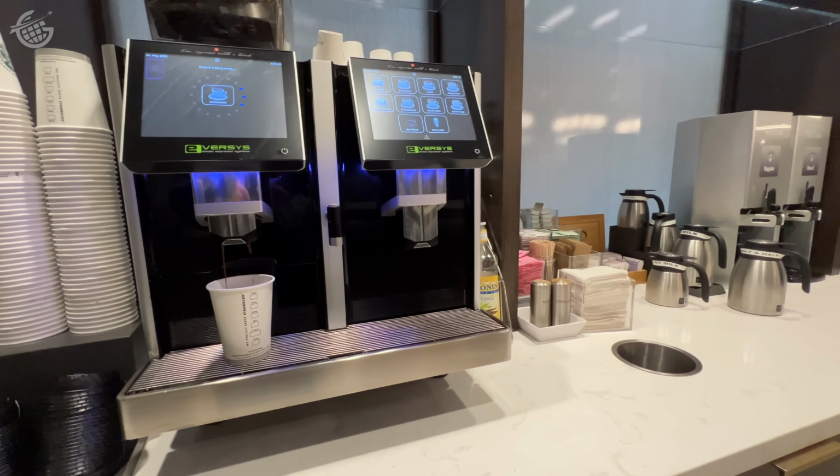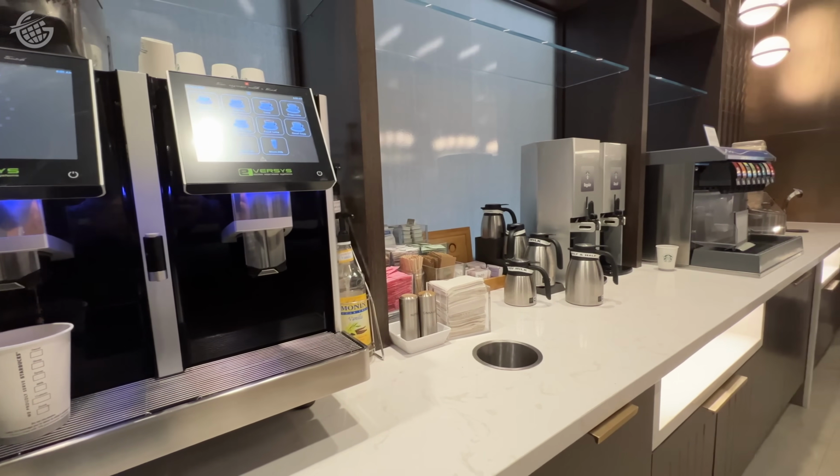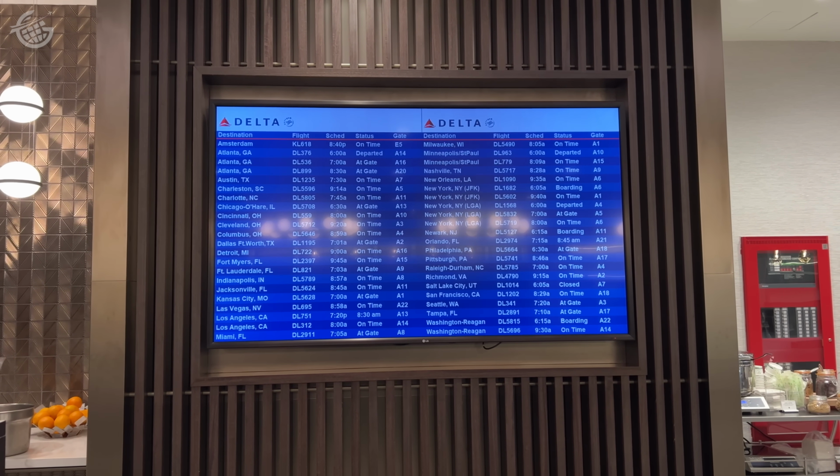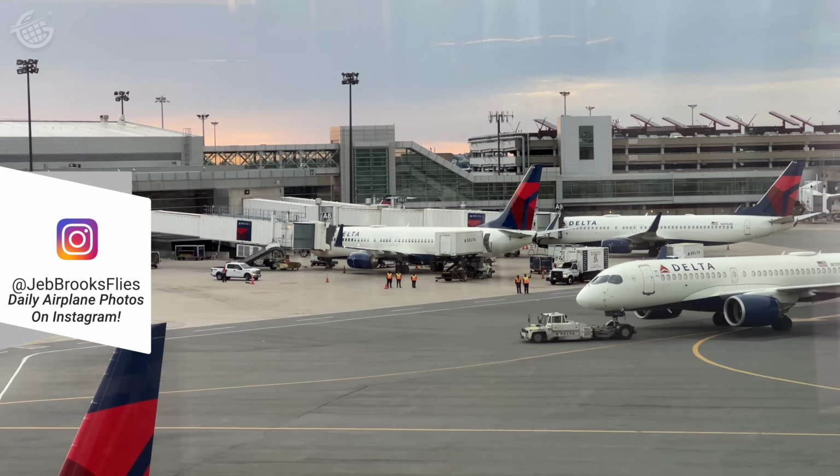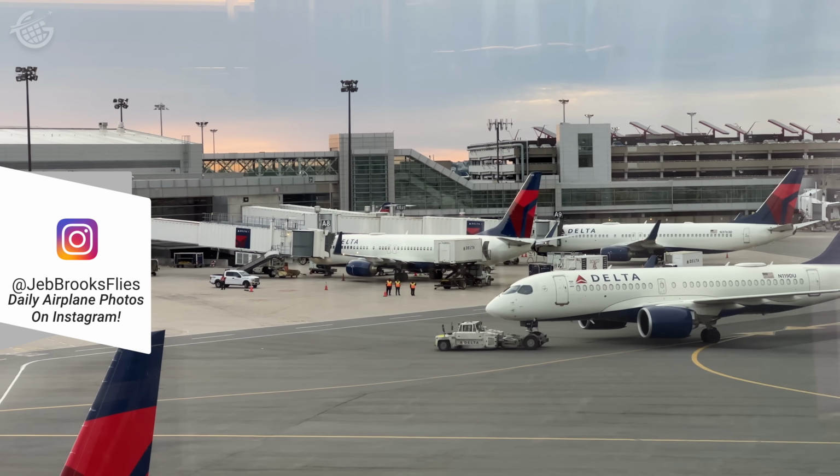Our airplane was due in from San Francisco about 6:50 in the morning, plenty of time to turn it around for our on-time departure at 8:29. I found a great spot to watch all the action out on the ramp. I particularly loved seeing all the A220s.